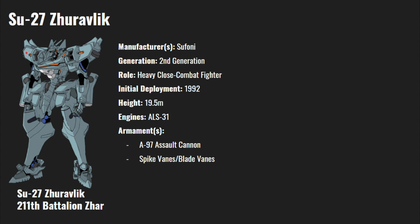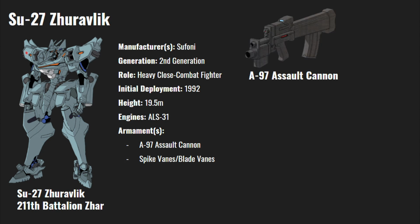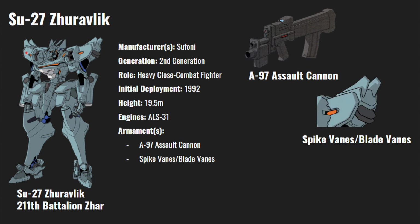In combat, the Zhuravlik makes use of the Soviet-manufactured assault cannon, the A-97, to provide short to medium-range bombardment. The gun itself was a simplified redesign of the WS-16C, being one of many signifiers for the craft's distinct identifiers as a Soviet machine. Another novel feature was the incorporation of blade vanes, most notably attached to the Su-27's shoulder blocks and head unit, while the lower legs consisted of sharpened frontal edges. These would afford the craft a degree of protection in the dense, close-quarters fighting expected of it.